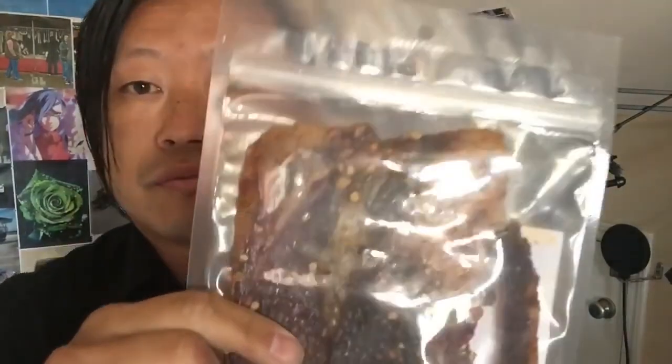Now I'm going to try the LJ's beef jerky. This one here is a little bit better packaged. Rip across here. And it's got like a resealable thing right here, like a Ziploc bag. Look at that texture. Well, still a little bit harder than I thought. Oh, if I can open this part. Well, that didn't help much. Alright, I got it.